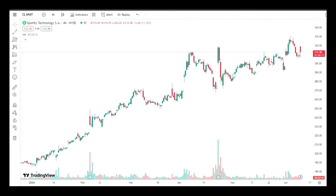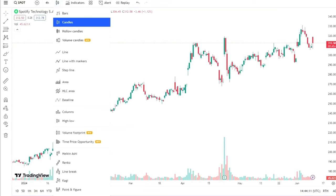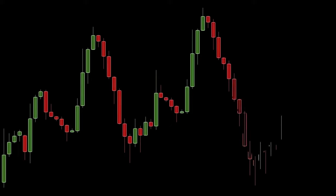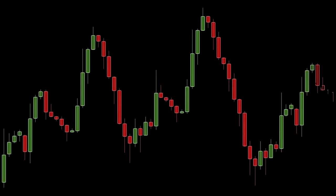This is what your chart will look like. We have a little more work to do before the chart is ready for us. Click the candles icon that is right after 4 hours and choose the Heiken Ashi candle pattern from the drop-down menu. Your chart will look much cleaner now. You can also play with 1 hour time frame or daily time frame to see what time frame you like. But for this lesson here, we will use the 4 hour time frame.